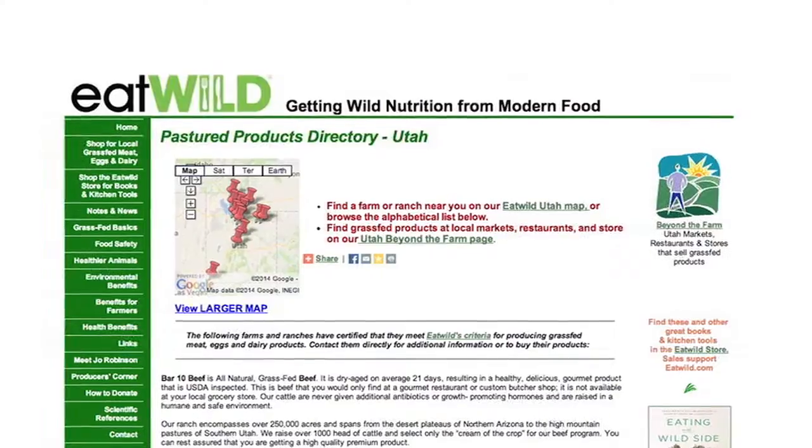The other good place to find sustainably produced and grass-finished beef would be on the internet. Eat Wild is a good source.